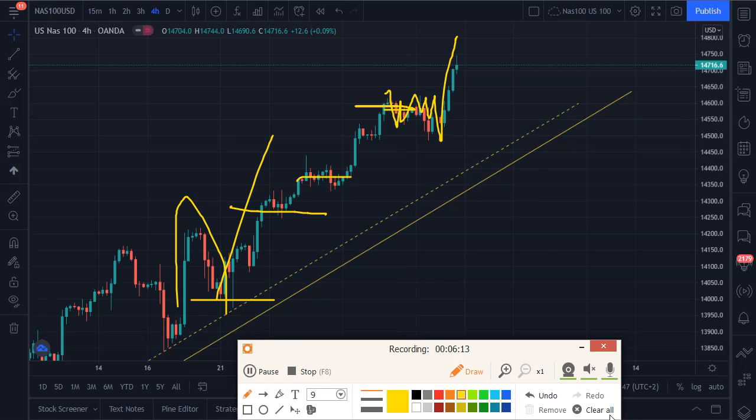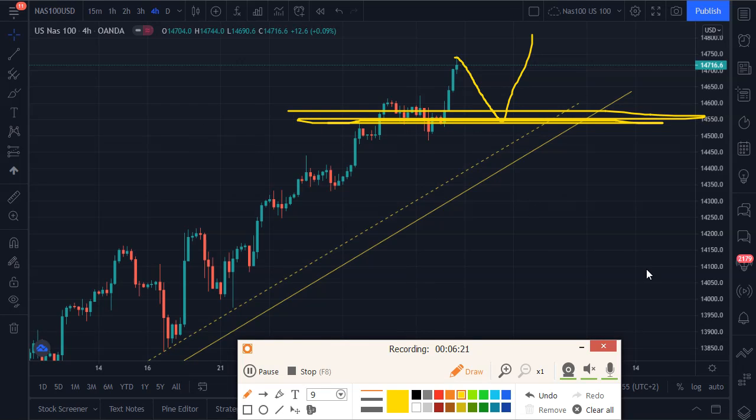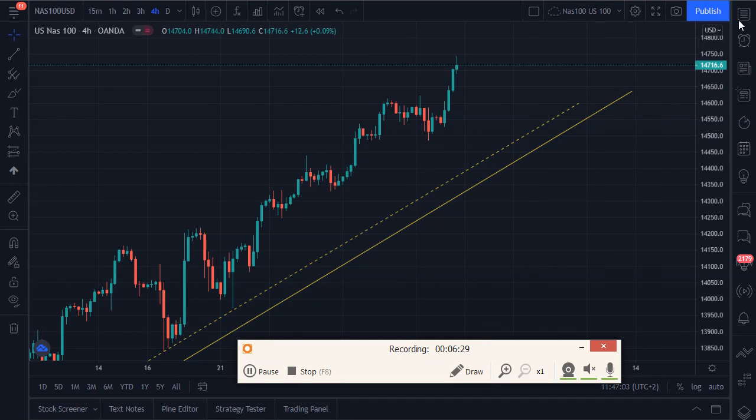But the best thing is to wait for those sell-offs before you can have another buy, you see. So next week, Monday, Tuesday, just wait for the market to sell off before you can buy. So what do we do now? We just go straight to US30 and see what happens there.